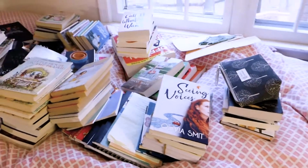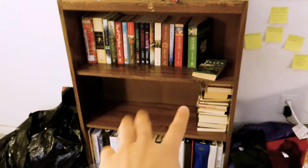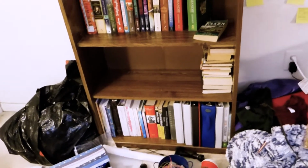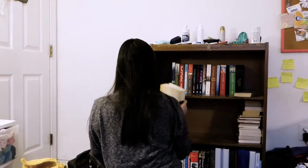So I've just gotten out all of the books from my bookshelf. I did not take out the books from my TBR shelf because I'm just going to be shifting those one shelf down. So those are staying, and then these guys are all staying because I rearranged them yesterday. So those are fine too. So now let's try to find new homes for these books.